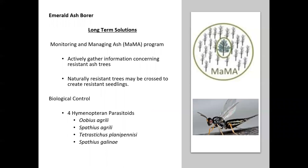Long-term solutions to this problem do exist. One of these involves the Monitoring and Managing Ash program. This program involves actively gathering information concerning resistant ash trees. If you go to their website, you'll see they have a certain standard, like you need 30, 40 trees within a given area, and there's a bunch of standard information you have to fill out for each tree. Over time, they'll see if any of these trees, after the infestation, show resistance to emerald ash borer. And what they're going to do is cross those resistant trees to create emerald ash borer resistant trees that can then be introduced back into the urban, suburban, and rural areas.